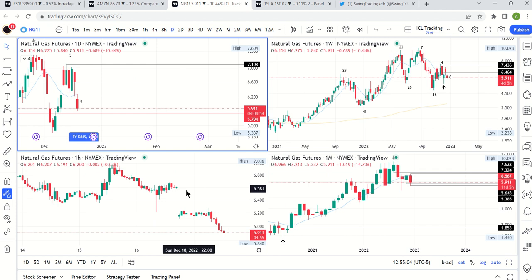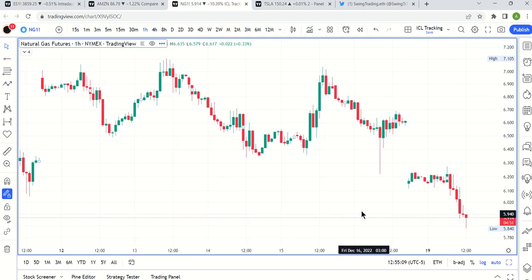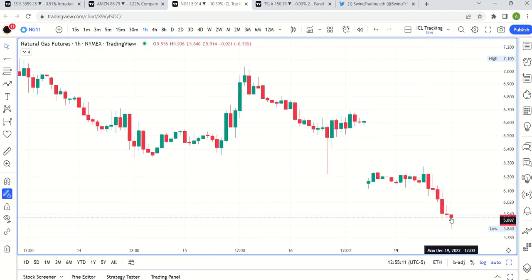And let's look intraday while we're at the daily chart. You can see this is your hourly chart, and you can see this is the rebound that's happening.